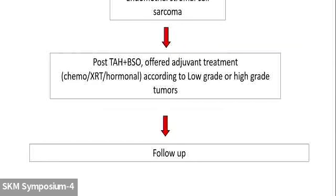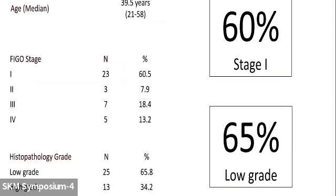So the treatment scheme was: diagnosed cases of endometrial stromal cell sarcomas underwent surgery and then were offered chemo, radiation, and hormonal treatment according to low-grade or high-grade status. And then they were followed up. So these are the patients' characteristics. If we talk about age, the median age was 39.5 years, range 21 to 58.